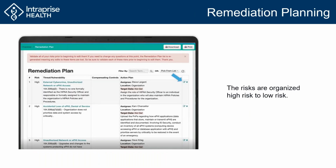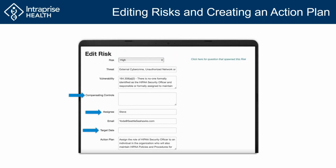Step two is now remediation. We can now go into our remediation section. Couple cool things I want to point out here. We crosswalk that with the threat and the vulnerability. You also have the risk that it automatically populates. This isn't something you get if you're doing it on your own. You've got to guess, what is the risk?